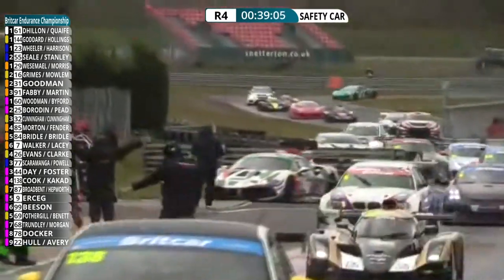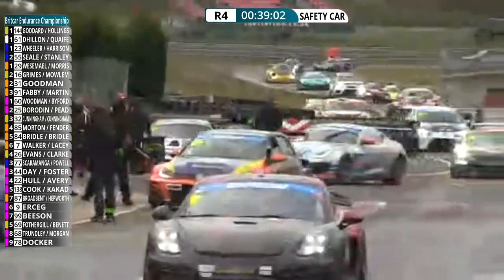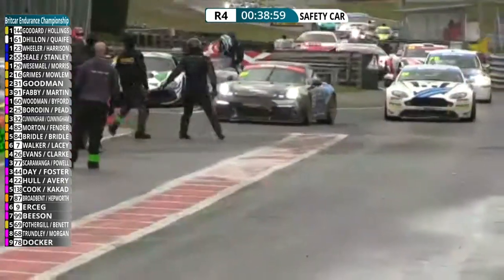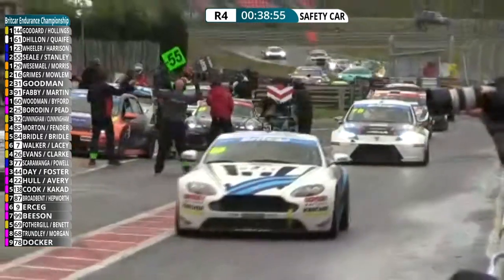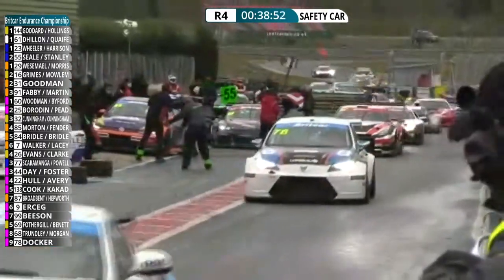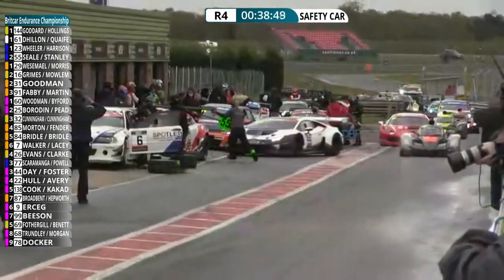Sasha Kakard leads them in. There's the leader in. And of course, he's got his extra penalty to serve, extra 15 seconds as the Race 1 winner in its class. Oh, goodness me, this is like a traffic jam on the A11 outside the circuit. Are there any cars not coming in?